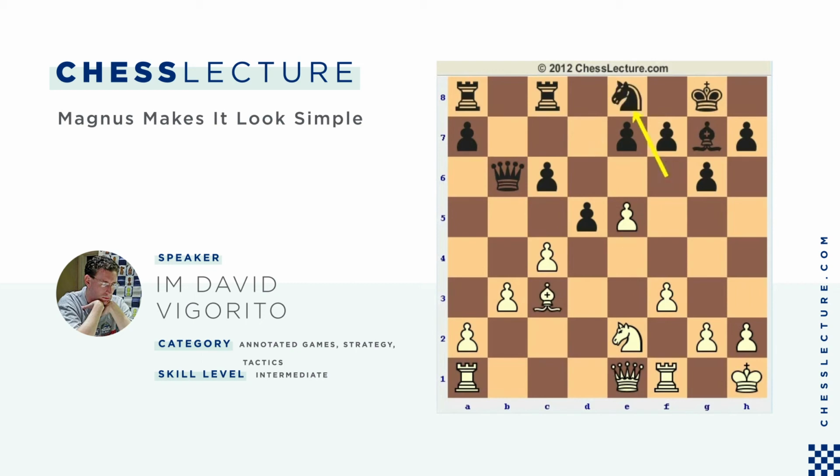So instead, Anand goes to e8, then same idea, e6. If he takes on c3, white just recaptures with a knight, attacking d5 and protecting e6. His queen now, so still problems there. So he takes, but then knight f4. And still big problems. So bishop c3, queen takes.